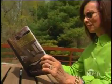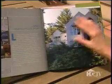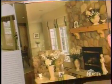I think people are so surprised. They're totally awed by it and impressed, and they can't believe. They'll ask me over and over, is this house modular? And I say, yes, it is, and they're very surprised.